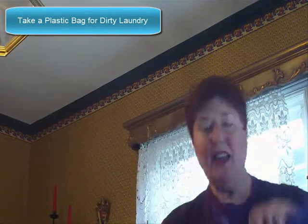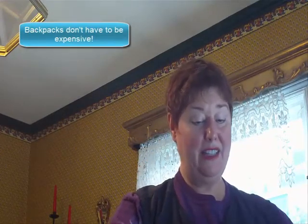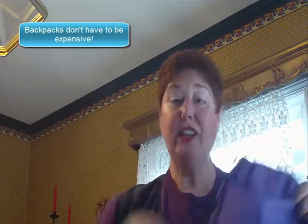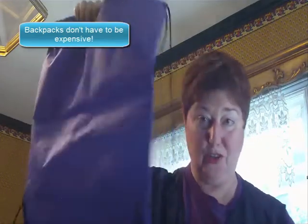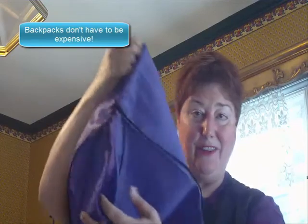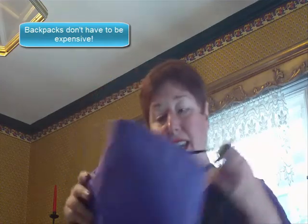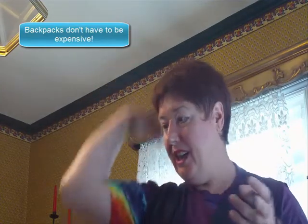The backpack thing, you don't have to go get an expensive backpack. I've just found that the backpack scenario has been very helpful. You can literally get one of these things at a dollar store, and with 2 drawstrings, and I mean, it's not that difficult. It doesn't have to be fancy schmancy. And again, that's very helpful to carry stuff around.